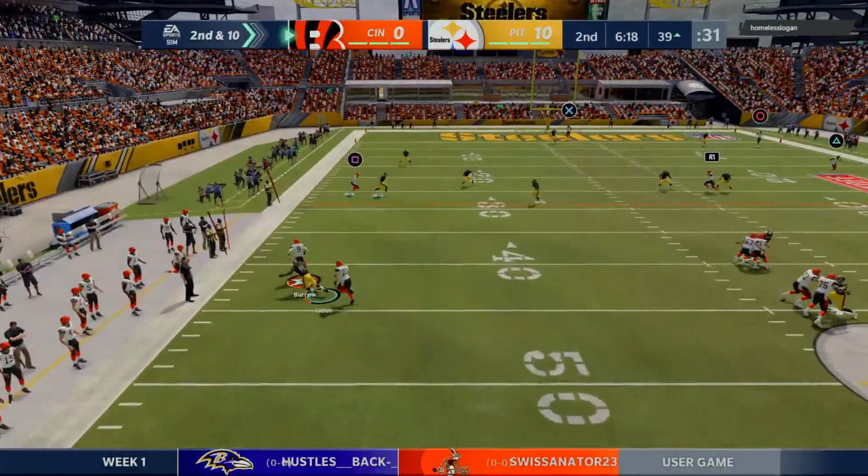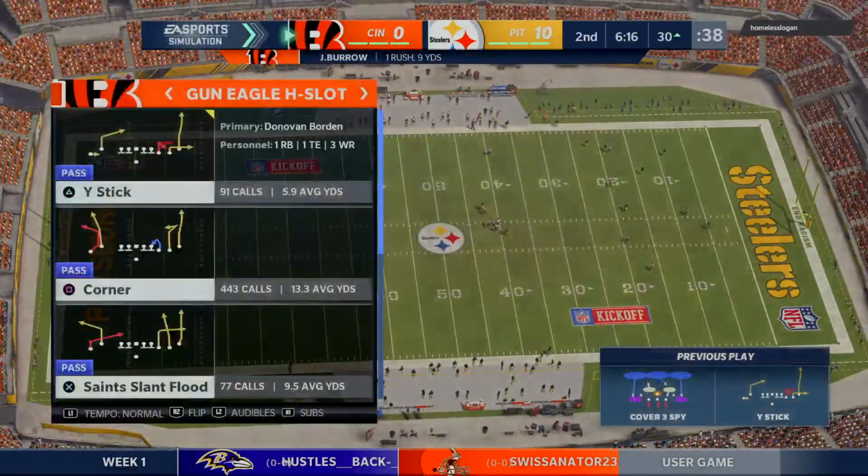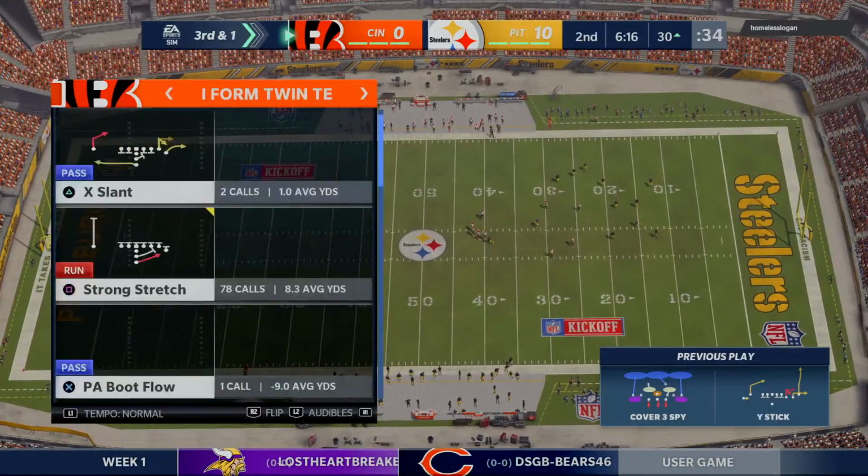Now he's flushed out left. And he's going to keep it here. And he'll be out of bounds as he gets it down to the 30 there. The improv act there, good for 9. And now they'll be looking at a 3rd and short, 3rd and 1.